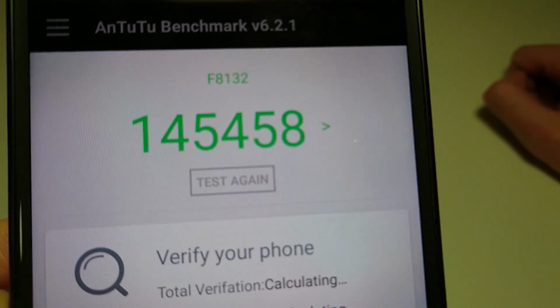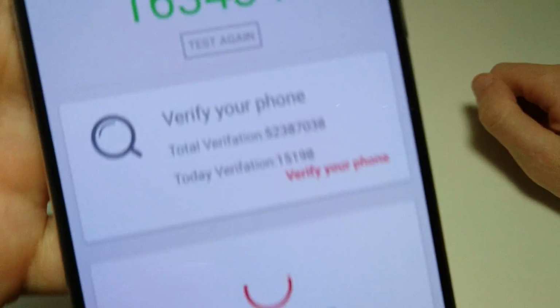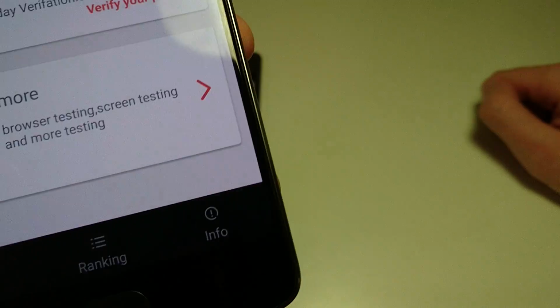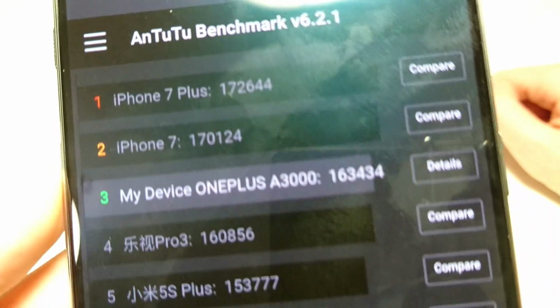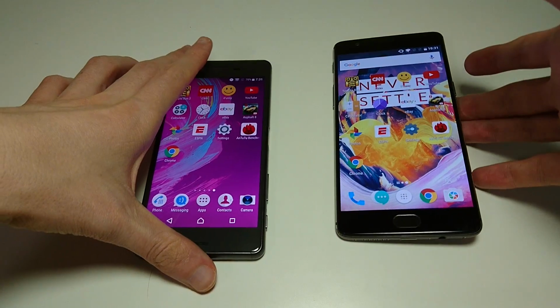So for the Sony, score of 145,458. For the OnePlus 3T, 163,434. Now this is the highest that you'll see on Android. Just a comparison, so you have a very impressive score there, just lower than the iPhone 7 Plus. Next up, let's check out Chrome.